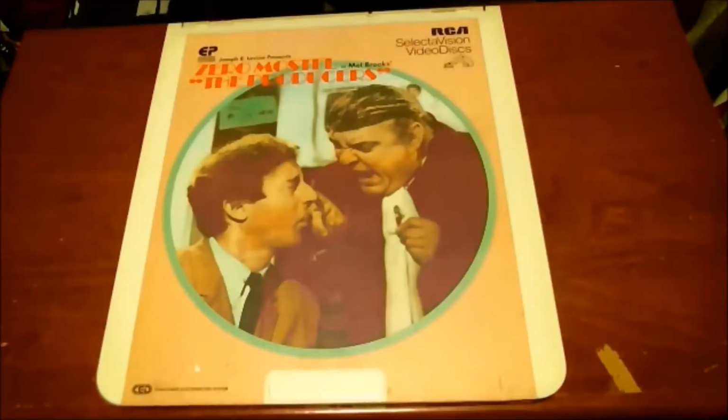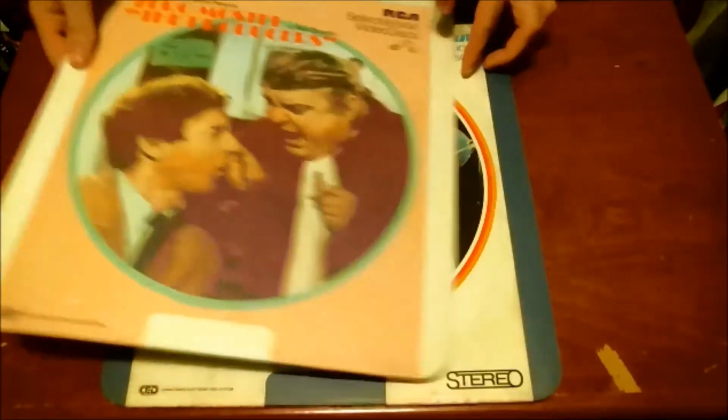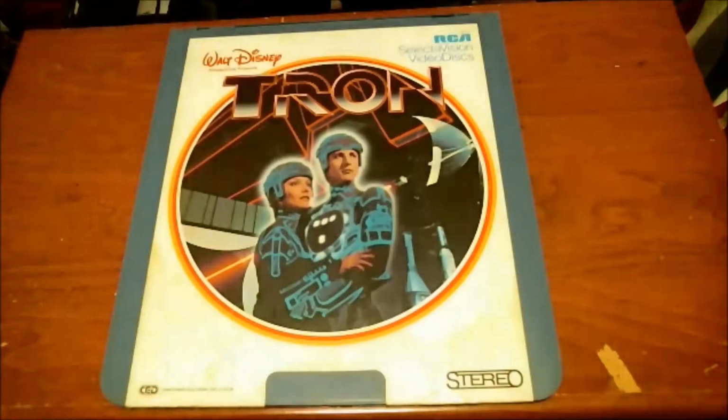So, there's a lot of great films out there on this format, but let's start by getting a little bit more technical. Now, if you're looking for a CED, chances are you're going to see one of two types. One is in a white caddy, and the other is in a blue caddy. This is meant to differentiate between the kinds of sound that were available at the time.